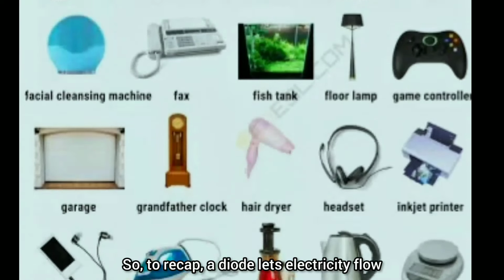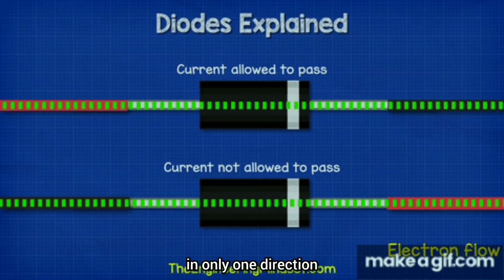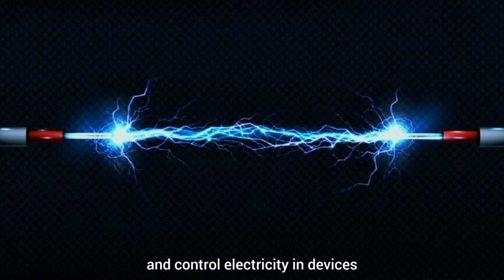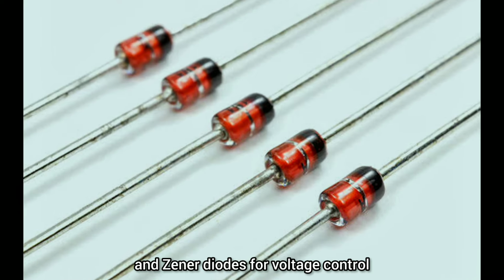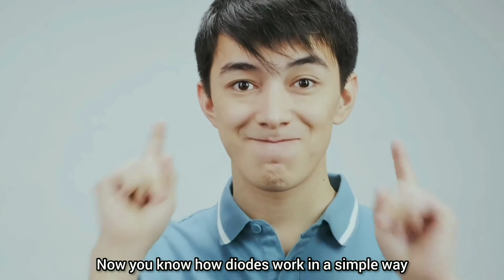So, to recap, a diode lets electricity flow in only one direction. It has an anode, plus, and a cathode, minus. It helps protect and control electricity in devices. Different types of diodes have different uses, like LEDs for light and Zener diodes for voltage control. Now you know how diodes work in a simple way.